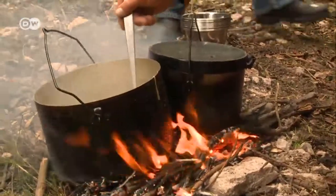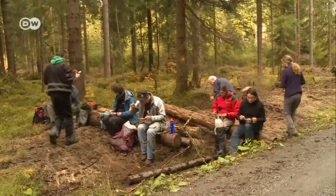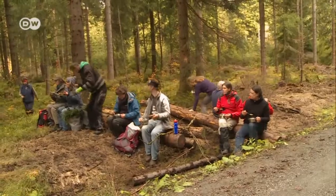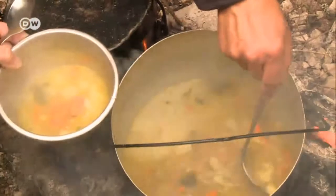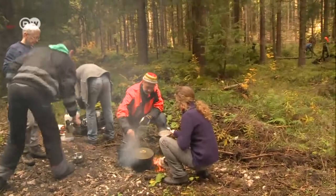Lunchtime finally comes at 2:30, but the break is a short one. Reaching today's goal of 500 plantings is looking pretty unlikely. But they go for it anyway. The project leader pushes them on.